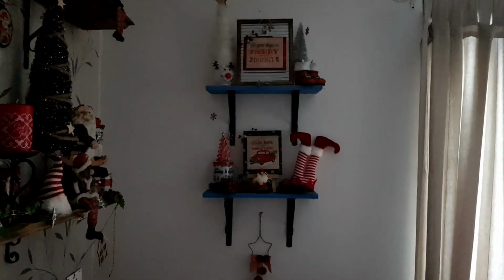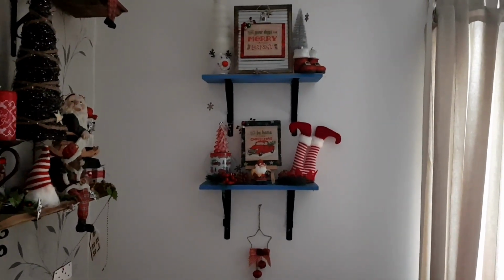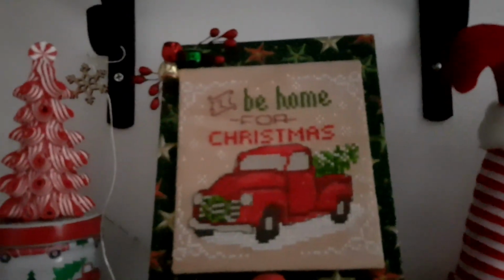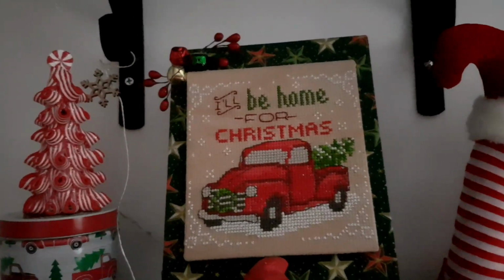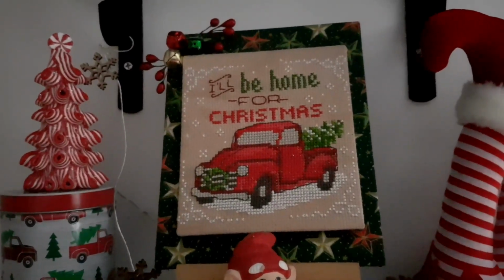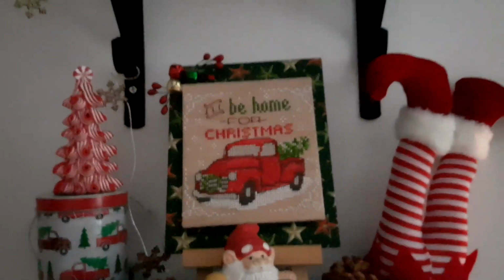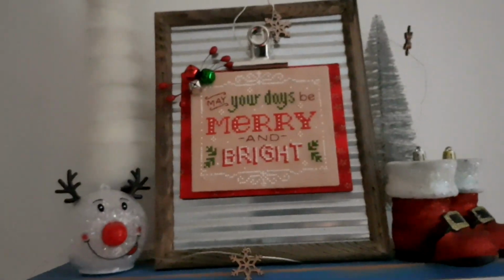And I did put up the other, oops, sorry, I did put up the other shelf there. I was supposed to do it last year, I think it was last year, but I never actually did. But I did it now, and you can see this cross stitch I finished last year. I can't remember, I will insert whose pattern it is by. It's the same as that pattern.